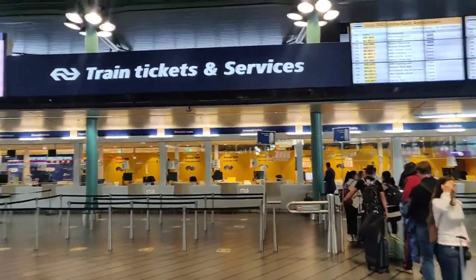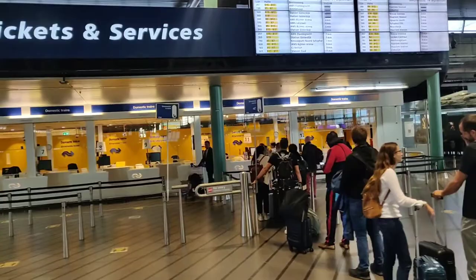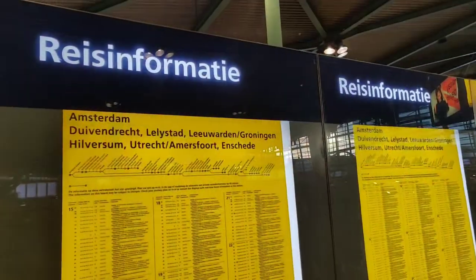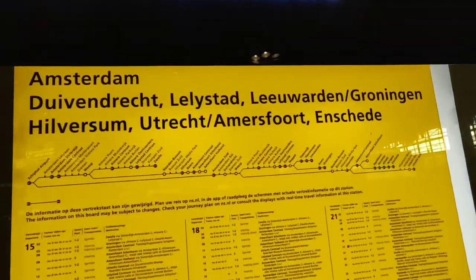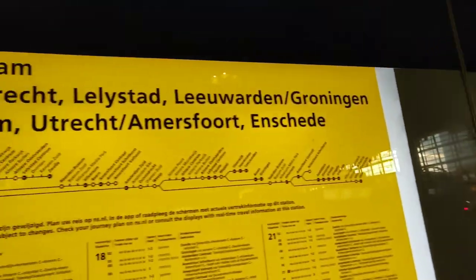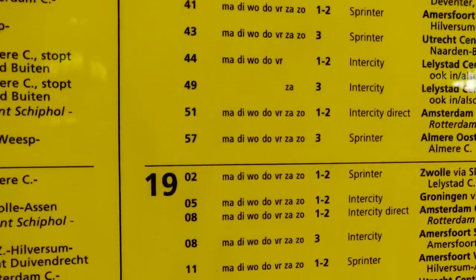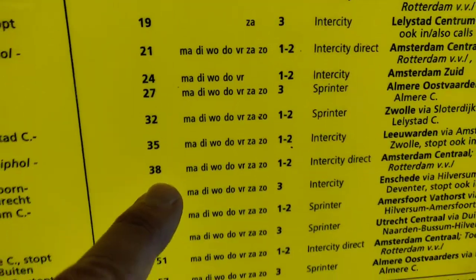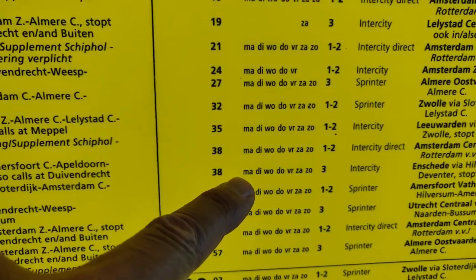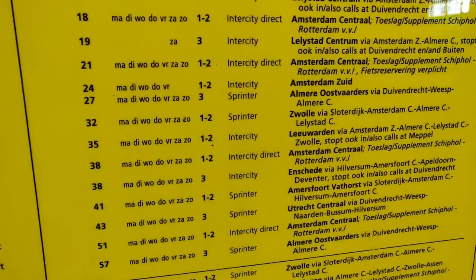Lots of desks, but all of them are closed except for one. And then you have an operator that can help you out buying tickets wherever you want to go. And if you still need more information, the old-fashioned way, you go to something like this, paper form, the timetable, and here's our train here, 38, should be listed, this one, and it will be on track number 3 every day of the week, intercity to Amsterdam. So let's head for track 3.